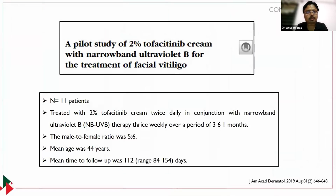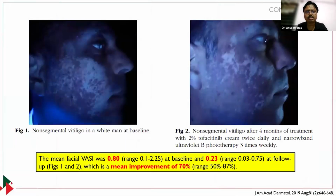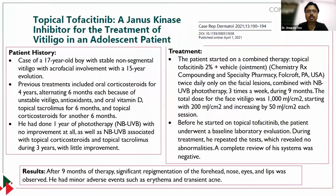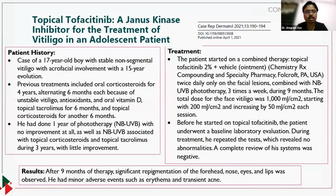Now, this was another study published in JAD, where again topical tofacitinib cream with narrow band UVB was utilized for facial vitiligo. You can see a change in VASI, and the improvement in the quality of life was statistically significant over a period of 4 months. This was another isolated report of use of topical tofa in an adolescent patient, where again concomitant phototherapy was given.